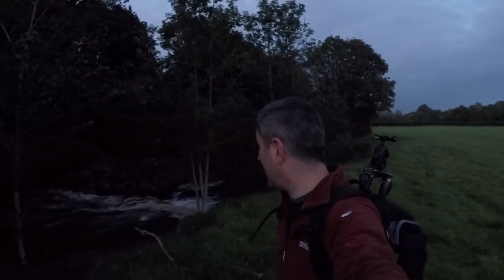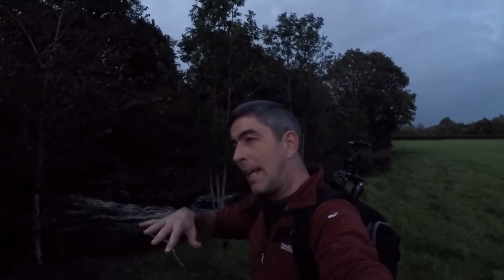That was a really cool waterfall. I'll definitely have to come back when the light's a bit better. We've shot it a few times at different speeds. I'm not just sure what I'm going to do. I might try and blend a couple of speeds to give some of the water a bit of a smoky effect, some of the water a bit more detail, but I might not even bother doing that.